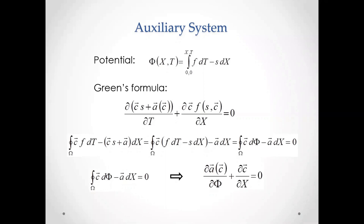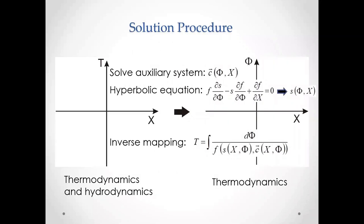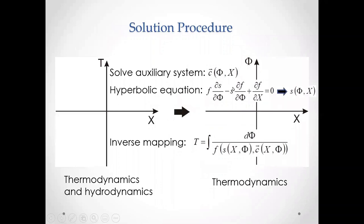It's exactly the same. So if we can solve the equations for the one phase chromatography, and the relationships that we are going to show hold for the auxiliary system and the initial, or complete, system, we can relate the solution of the auxiliary system to the general solution. So we can solve the auxiliary system for a set of initial and boundary conditions. Then we have a hyperbolic equation that we find when we apply the change of coordinates to the water conservation. So we have the concentration and saturation in this new coordinate space.